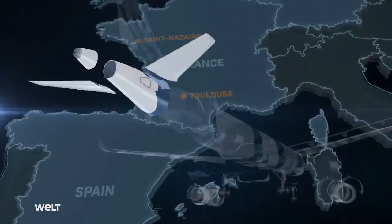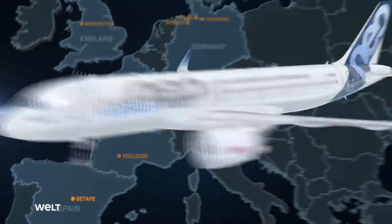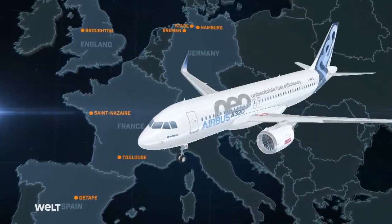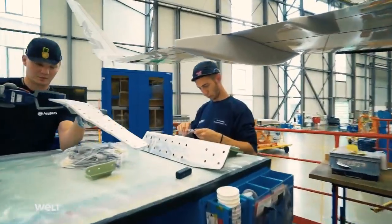The horizontal stabilizers come from the Spanish city of Getafe. All in all, 7 different construction sites build and deliver the parts for final assembly. In the meantime, the engineers are checking the fittings.